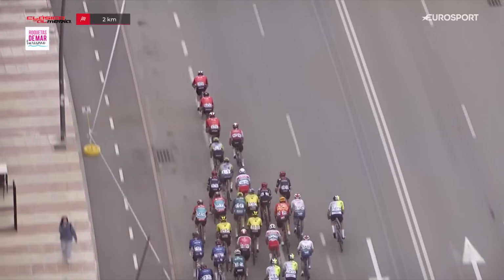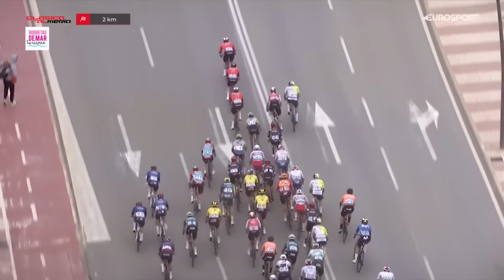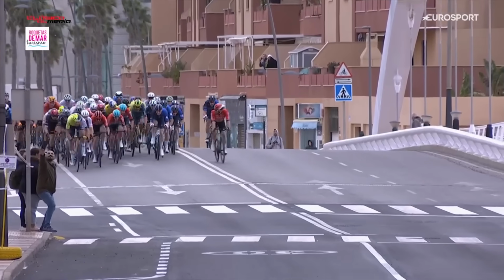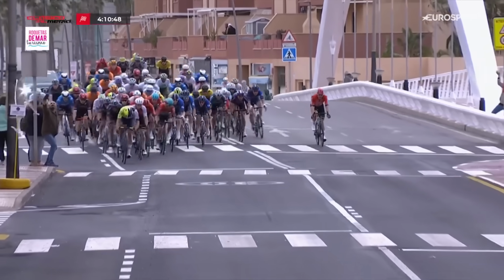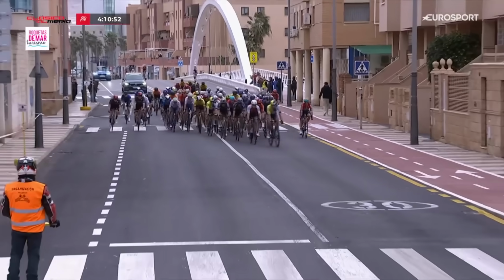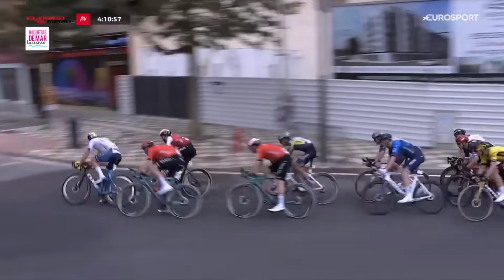It's been a long day at the Clásica Almería, almost 200 kilometres. They've done plenty of climbing, and now riders are trying to get their sprinters into position. It's frenetic with a big right turn coming up. They go over the bridge, through the port, and this right turn now takes them to 500 metres to go. Into a headwind again, one more roundabout to get through, and this is the peloton ready to contest things.